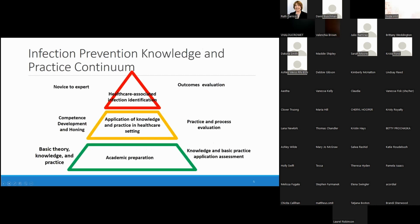Next slide, please. So this diagram shows knowledge and practice in the continuum of infection prevention. At the bottom, we see academic preparation. This is how, when we go to school, in schools of nursing, allied health, public health, we are prepared academically. The knowledge is given to us. We then perform some tests to show that we understand and have learned this knowledge. This is that basic theory, knowledge, and practice. Now, this setting here is very controlled. It's a classroom setting, or you have a preceptor that watches what you do and you perform.